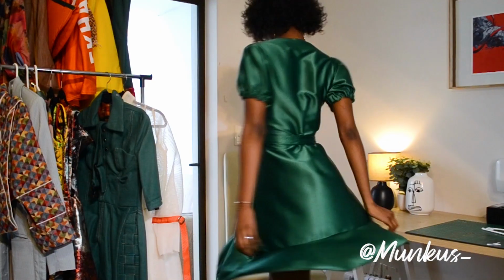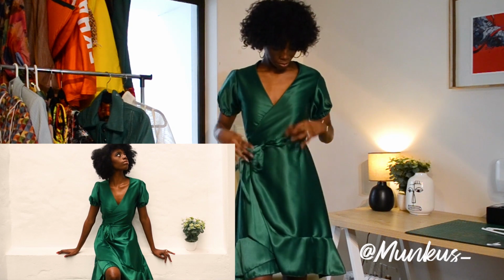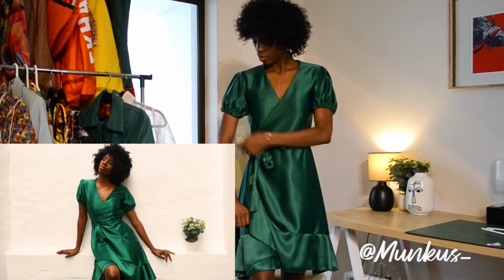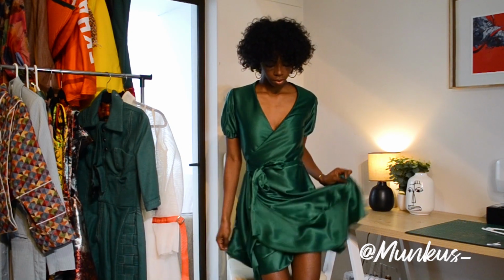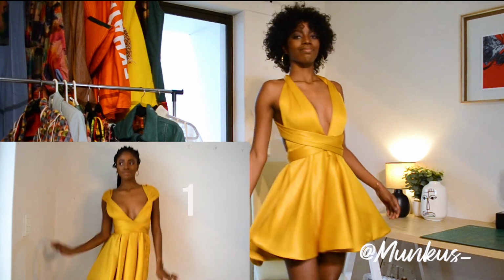This was a dress, a wrap dress that we created. Honestly, this aesthetic is not an aesthetic that I wear much. I'm not really girly. I'm more of like the boss girl who always wants to look super cool. This was more of a wrap dress that can be done in different styles.